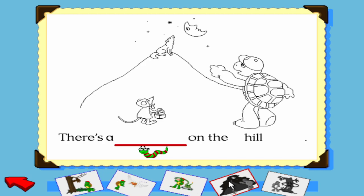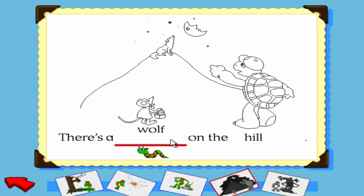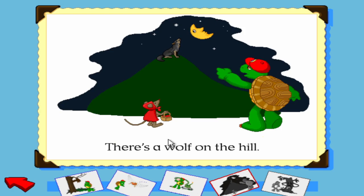Fill in the blank to make a sentence about this picture. Wolf. There's a wolf on the hill. There's a wolf on the hill. You got it!